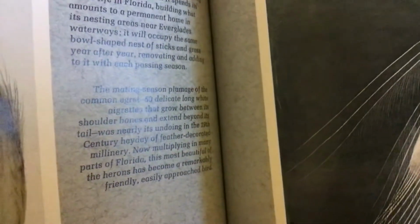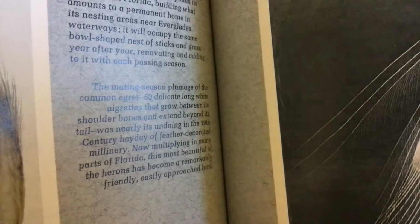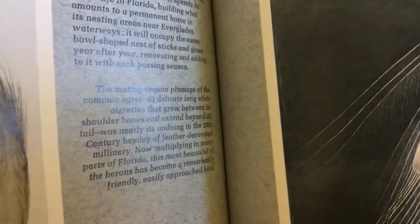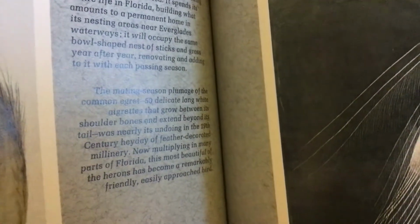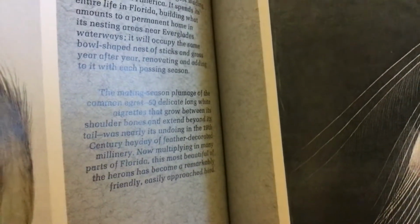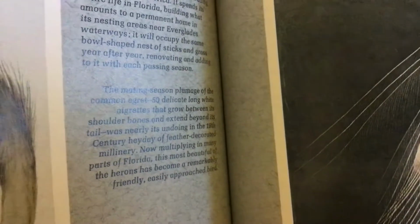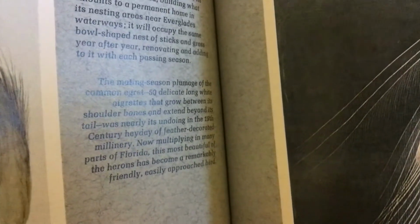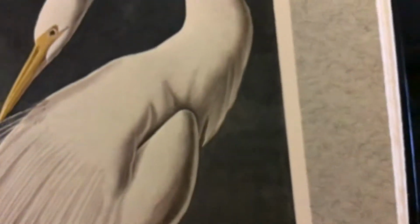The mating season plumage of the common egret, 50 delicate long white egrets that grow between its shoulder bones and extend beyond its tail, was killing and undoing in the 19th century heyday of feather-decorated millinery. Now multiplying in many parts of Florida, this most beautiful of the herons has become a remarkably friendly, easily approached bird. Here's the common egret, and this is the blue heron.